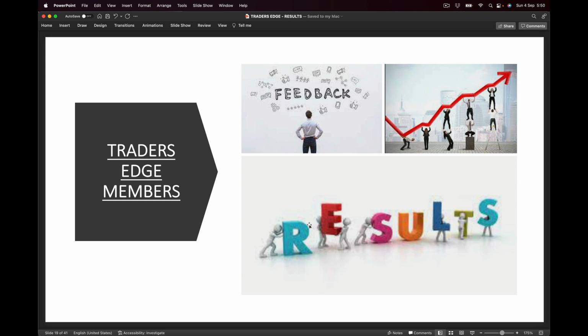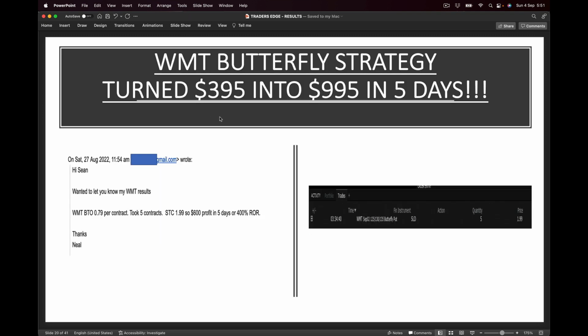I have a brand new program called The Trader's Edge, and it's been producing some pretty incredible results in the last couple of weeks. We only released it 3 weeks ago, and it has been incredible. One of our members here is placing a butterfly trade. If you understand how to use the butterfly strategy correctly, you actually know what you're doing, you can utilize these to make incredible money very, very quickly. We're talking 3, 4, 5, 600% returns on your risk within a week. Pretty incredible, some of the returns that you can get here.